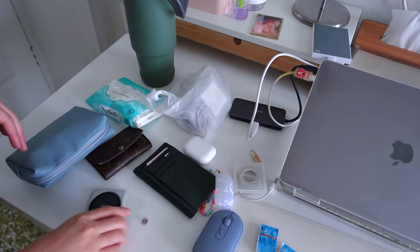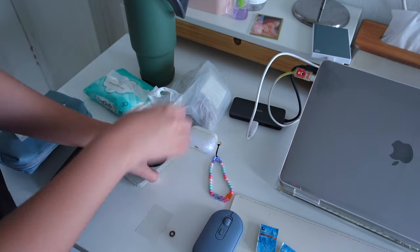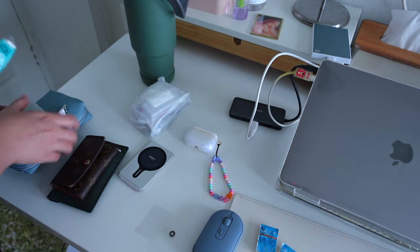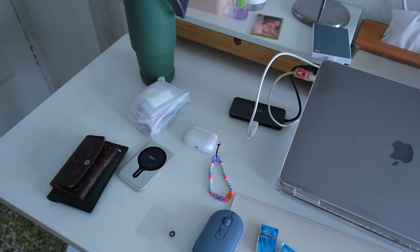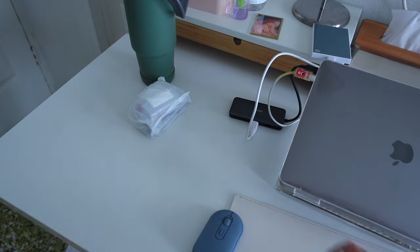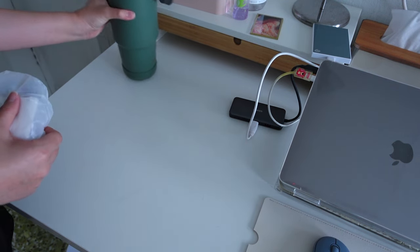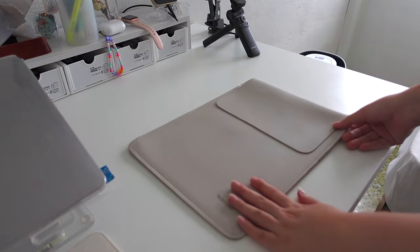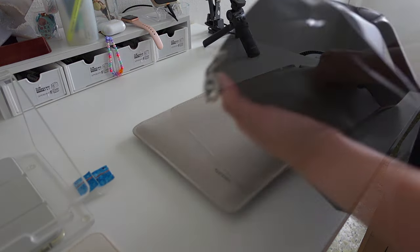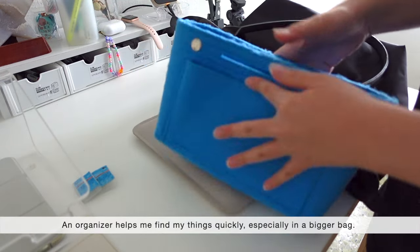Afterwards, I lay out everything I need and pack them neatly into my bag. Since my bag has no compartments, I use a bag organizer to keep everything tidy.